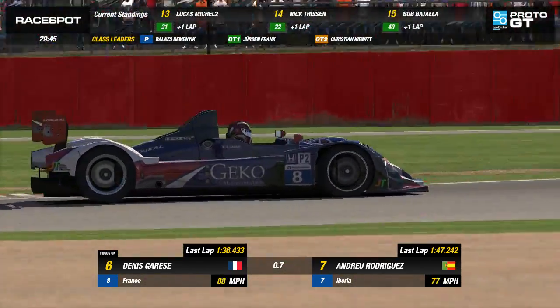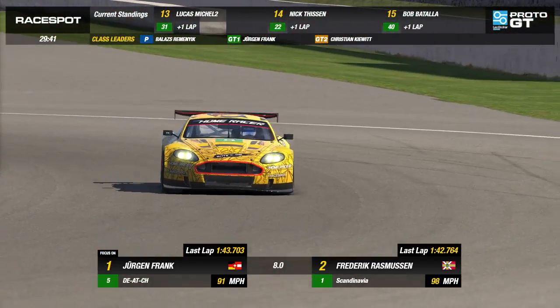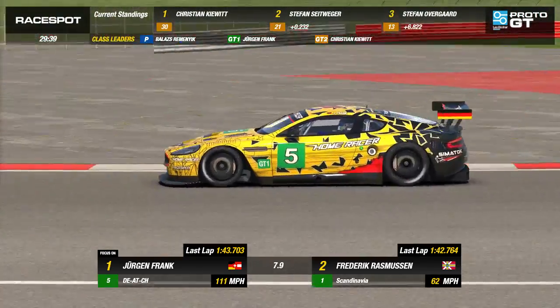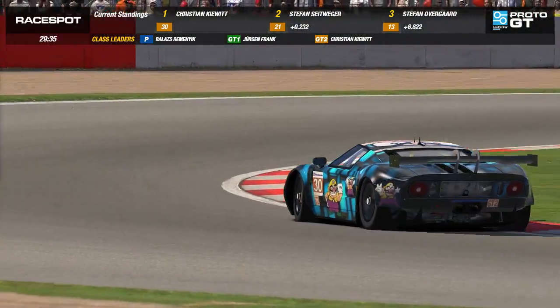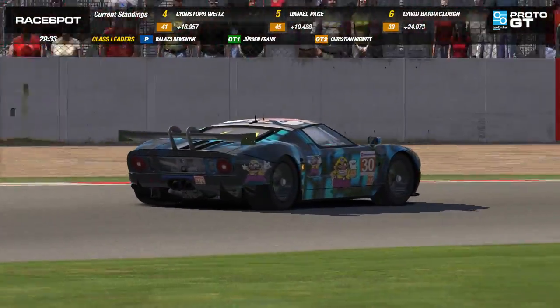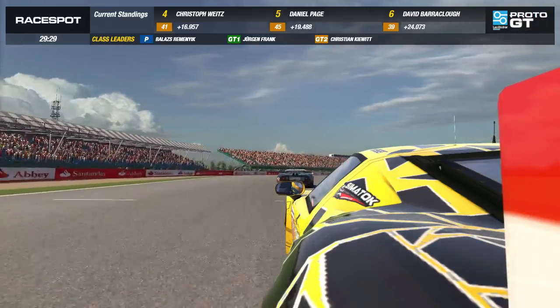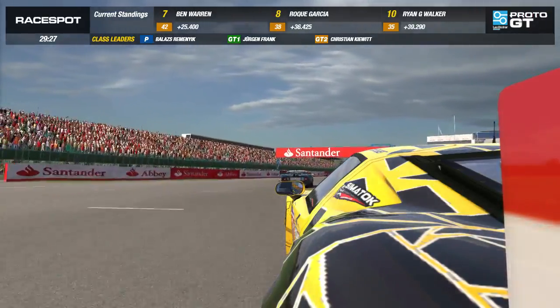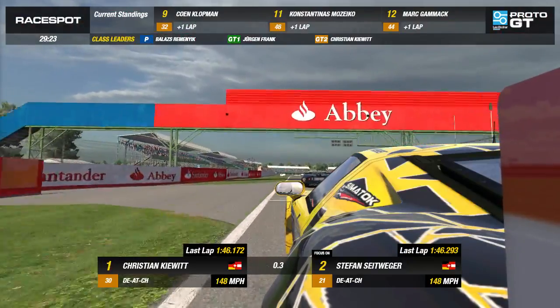Jürgen Frank is still leading in your GT1 category. Rasmus in second place. Gambino in the third spot. So it's still leading every single lap in GT2. Stefan Segvager is right in the back of him now, though, Connery. This is tightening up. We're about to go for a quick commercial break, but we'll stick on this here as Stefan Segvager is now really haunting your GT2 leader.